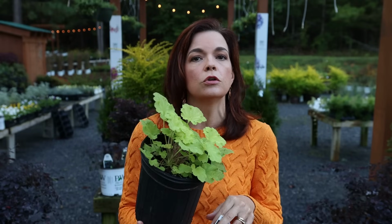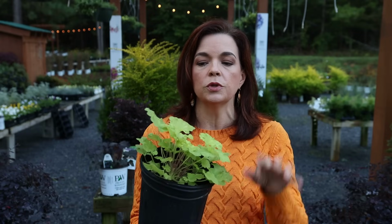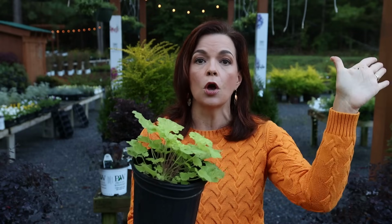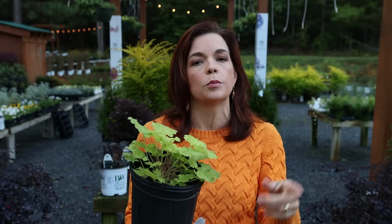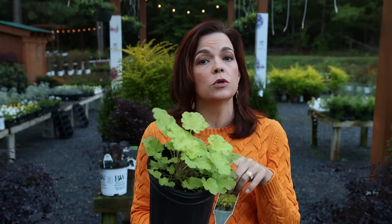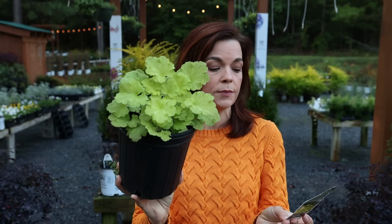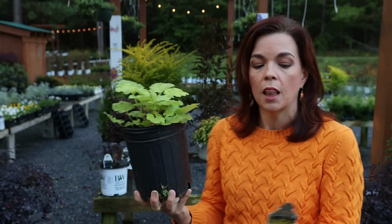So heucheras in general are known for their foliage. They are definitely a foliage plant, but they will do these really sweet little stalks of blooms. And so depending on what the plant is will be dependent on what your color of the bloom is. So the Black Pearl is like a nice white. This is a creamy white also. Now, where Black Pearl can do sun or shade, this is going to be a shade loving plant. If it gets 4 hours of sun, it's okay, but there you go. Just absolutely gorgeous. Love it.